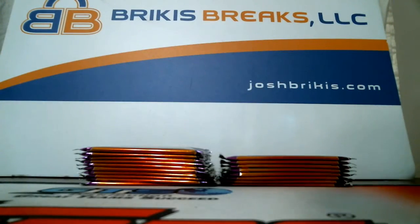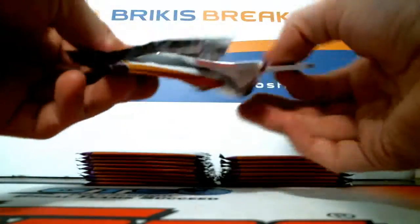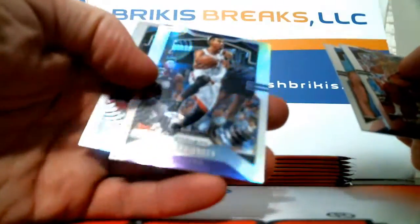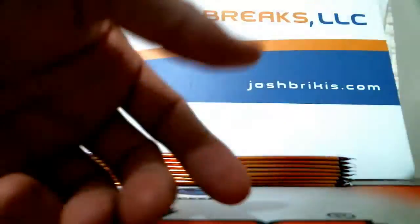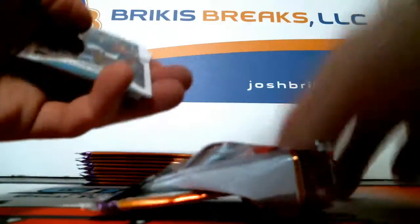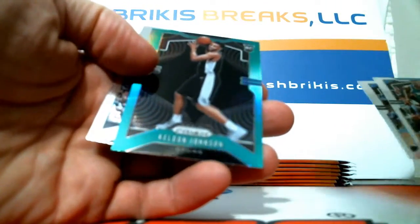I was thinking, like, why am I selling these boxes? If you get a couple Zions and, like, a decent silver, you'd probably get more than the box. So I was thinking about just opening them. I don't know where they're selling at now, but there's a Danny Green silver. Kelvin Johnson Green, rookie.